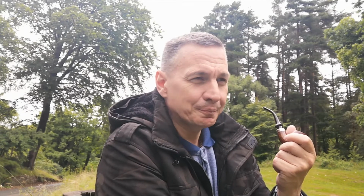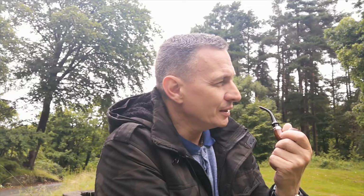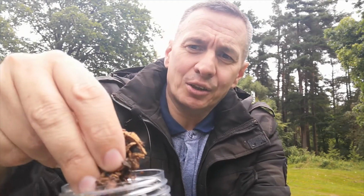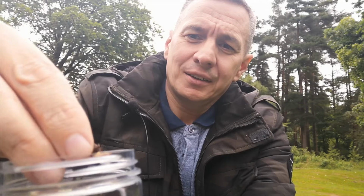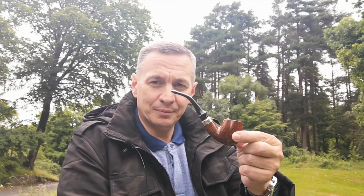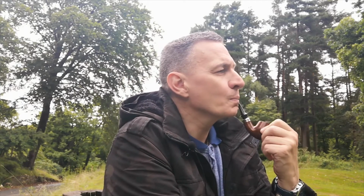Yeah, it's quite a mild medium smoke probably, but yeah, enjoying it. I think this is known as a coarse cut. It's quite large strands. I could have maybe used probably a larger bowl, but this one's doing the job fine. Yeah, it's working out nicely.